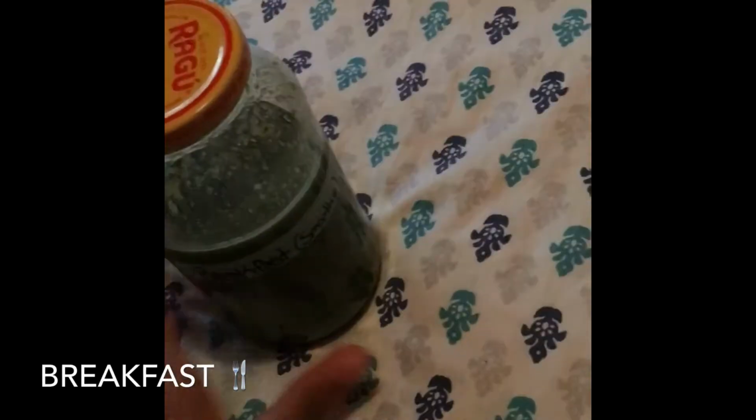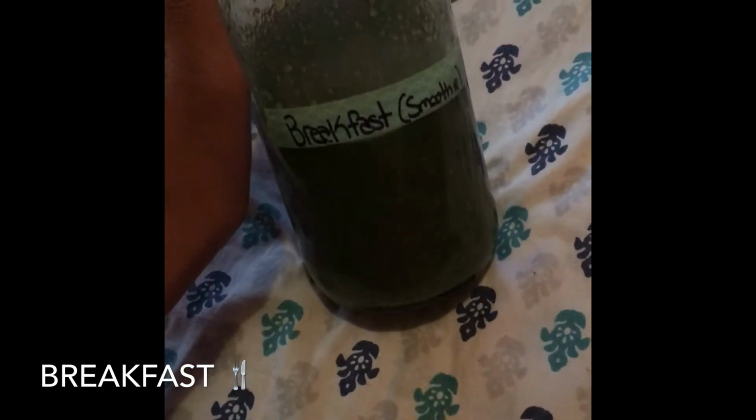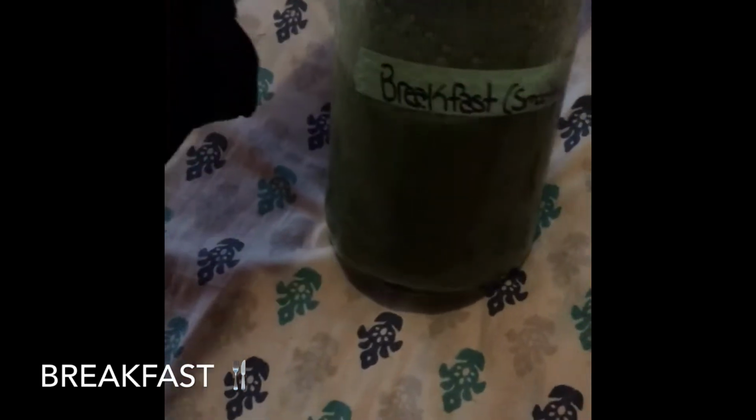Okay guys, hey, what's up? It is like 11:54 right now. This is my juice for today. I put it in this ragu jar because I don't have any other jars. I do have shakers, but I want you guys to be able to see it because my shakers are green and this is green and you wouldn't be able to see it, obviously. I straightened up my bed a little bit too.